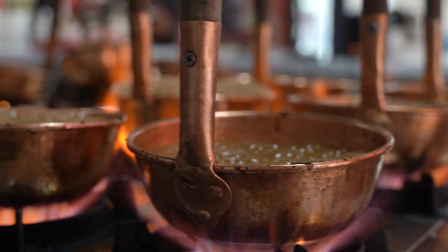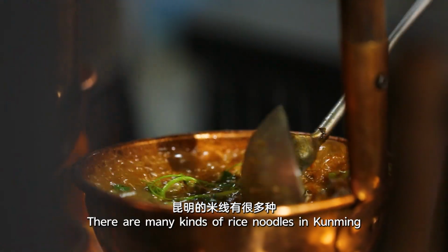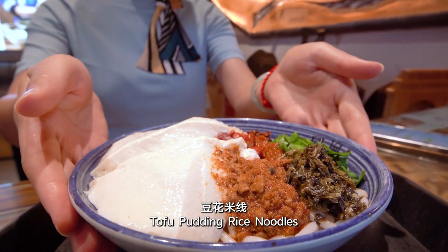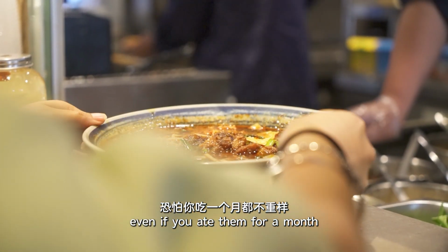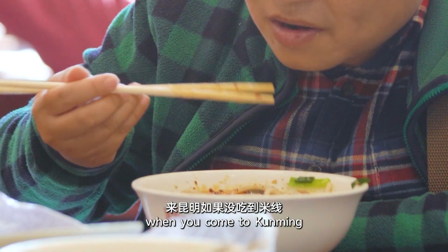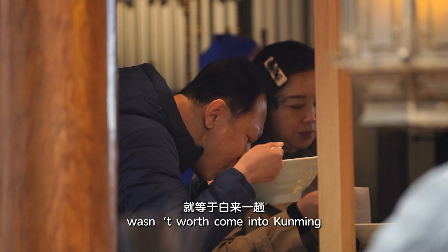Delicious. There are many kinds of rice noodles in Kunming, such as small pot rice noodles, tofu, pudding rice noodles. You probably wouldn't have the same dish even if you ate them for a month. If you don't eat rice noodles when you come to Kunming, it's almost like it wasn't worth coming to Kunming.